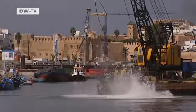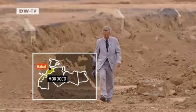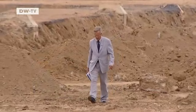The Moroccan capital, Rabat, is a boomtown. Dieter U of the German Technical Aid Agency sees many opportunities for renewable energy here.